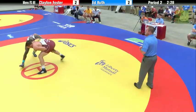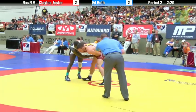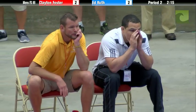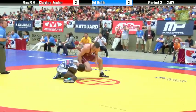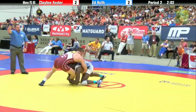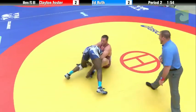Tries to take a double from the outside. Catches an underhook. He's got the lead 2-2 here early in the second period. Ed Ruth again on that single leg. And this time he's going to get back to it, sucks it up. Limp arms, grabs the ankle again. He wraps him up. He's in position to score. They're going to say 2. This guy says 1. And I think our final official's waiting for this sequence to stop. Still 2-2 on the scoreboard.